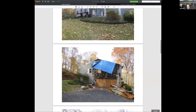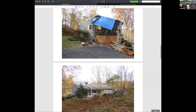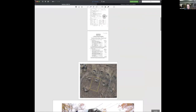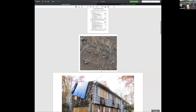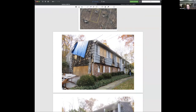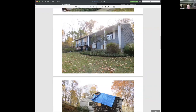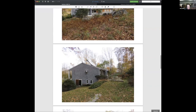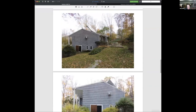In the rebuilding of it, my comment to the owner was, nobody really wants a raised ranch anymore. If we could make it into a colonial. We had engineers look at the foundation, which is in good shape. So what we're proposing to do is to build a 2-story colonial on the existing foundation.